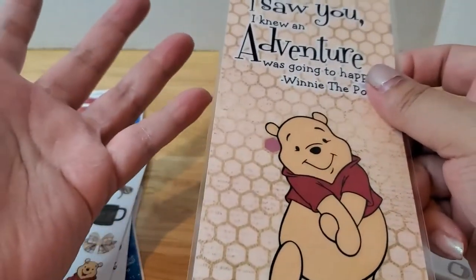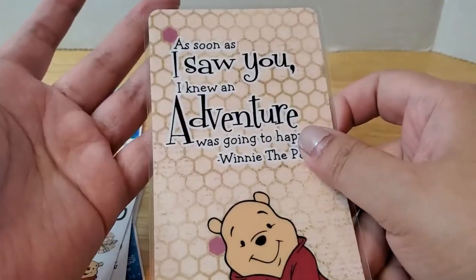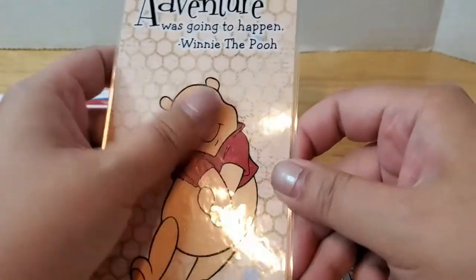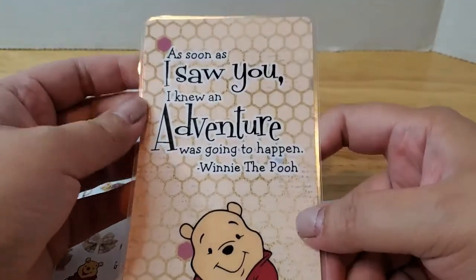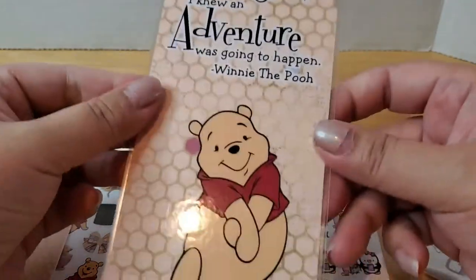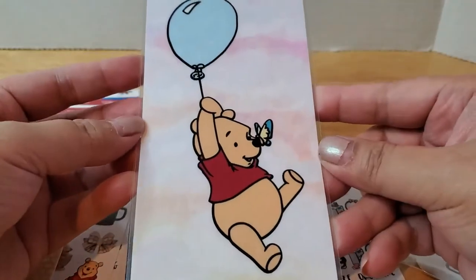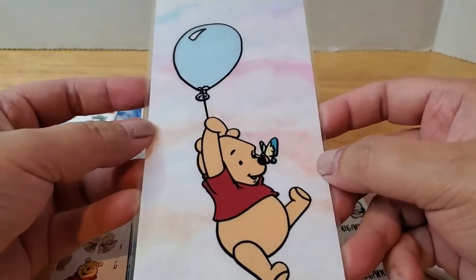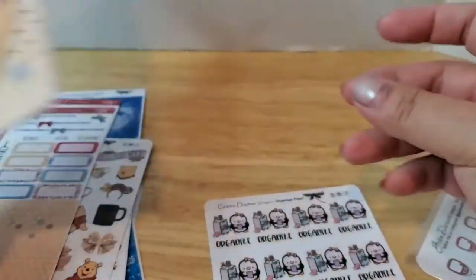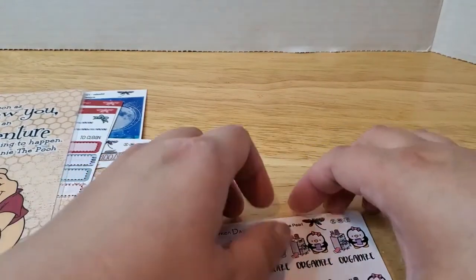What do you call this again? I had it in the other clip. The pencil board. That's what it is. And this one is the so cute Winnie the Pooh. As soon as I saw you, I knew an adventure was going to happen. So that's a quote from Winnie the Pooh. And this is him at the back. Him or her at the back with the balloon. So that's really, really cute. And then I got this sticker right here.